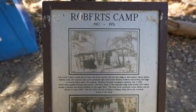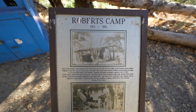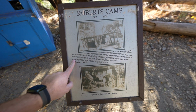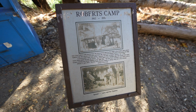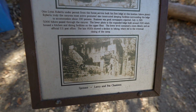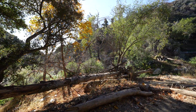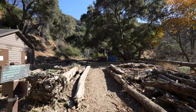These cabins we're about to walk through have over 100 years of history here. There used to be one called Robert's Camp that could sleep up to 200 people, and it said that 5,000 hikers passed through it in 1919, but due to a decline in hiking, they had to close up. Unfortunately, that's one of the ones that's no longer here. As you hike through this area, it's really cool to learn about the history.